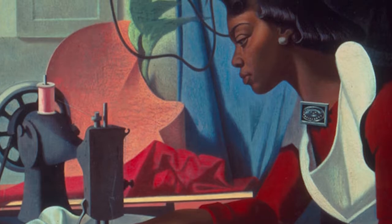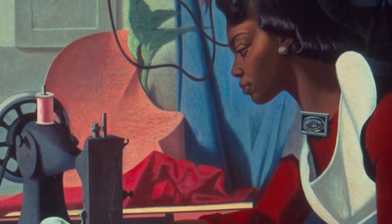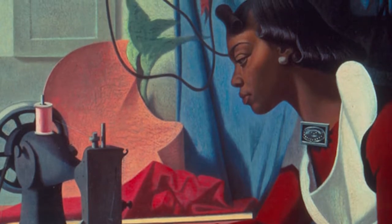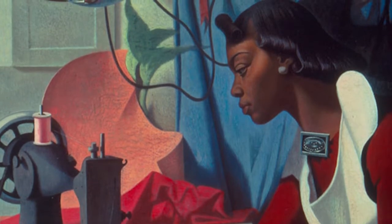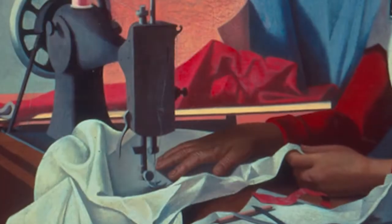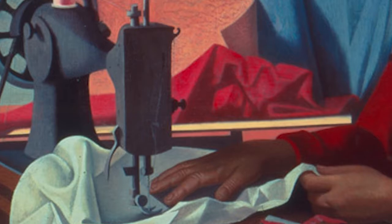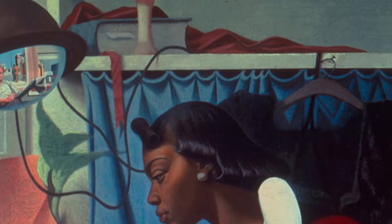Another thing that jumped out at me is the expression on her face. It's such an intense look. There's so much focus in the expression on her face. I don't know whether that's due to the complexity of the work she's having to do, or the amount of work she's having to do. She's working on one in the white garment, but if you look behind her, there's some red that's waiting, and then there's some more red up on the shelf. It looks like there's a lot of work that still needs to be done.